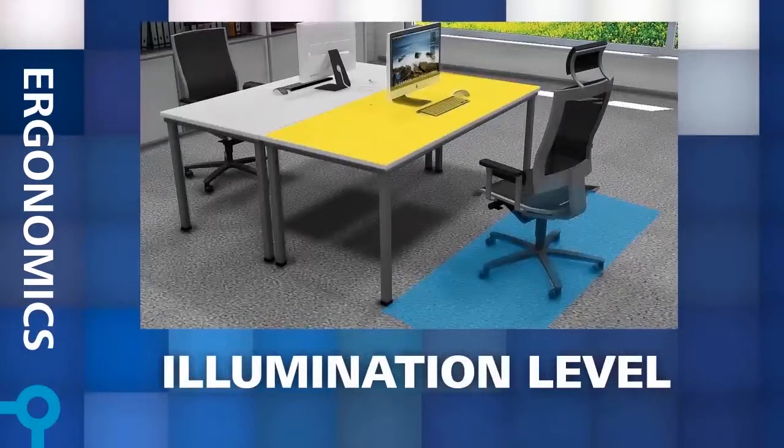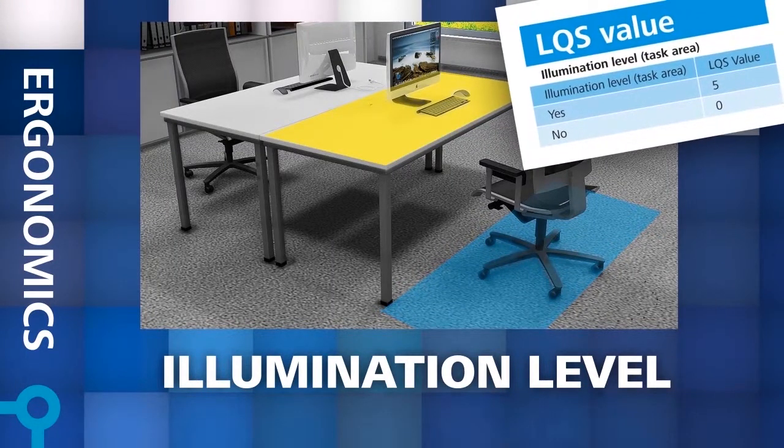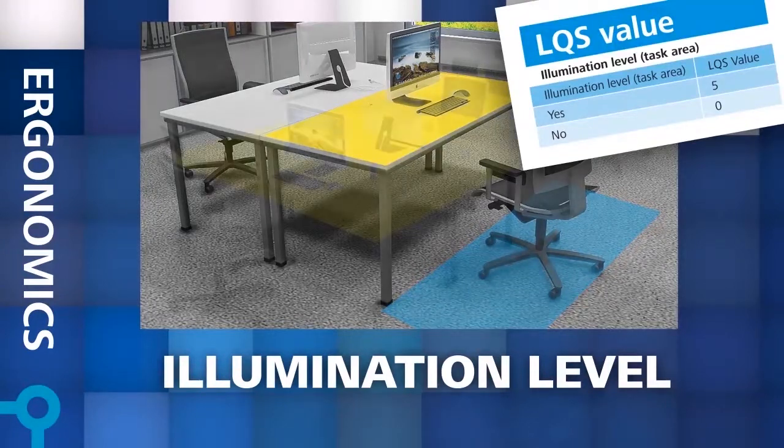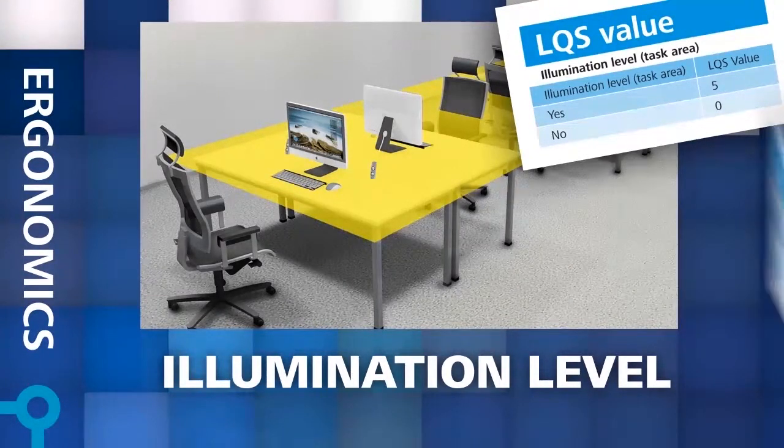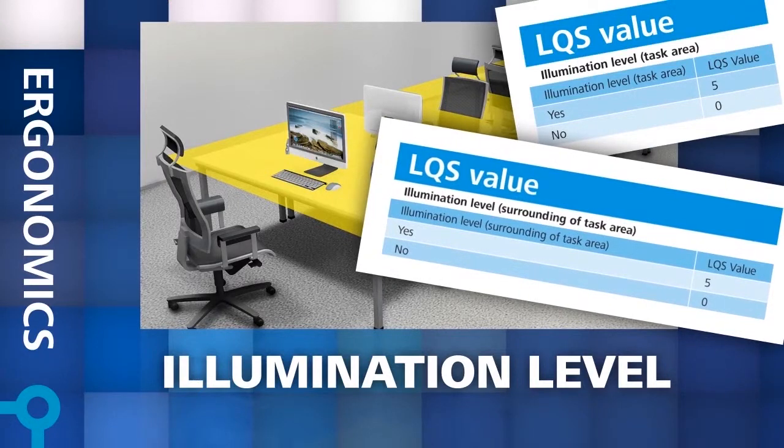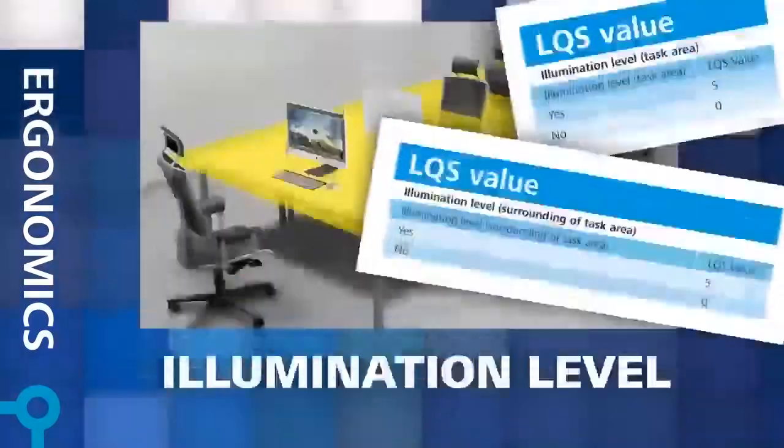Illumination level. The correct lighting should be able to convey information necessary to carry out work tasks, to motivate those within and to set positive mood or creative atmosphere. Task area is the most important space in terms of illumination quality. The human well-being is also a factor to its immediate surroundings and must be taken into account.